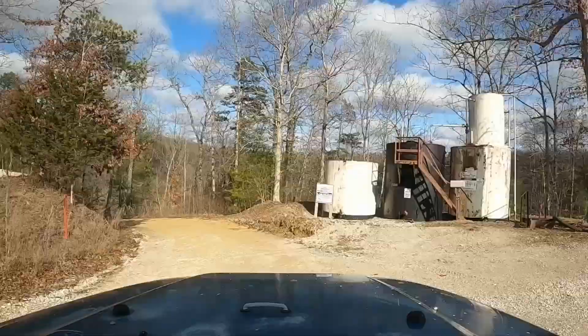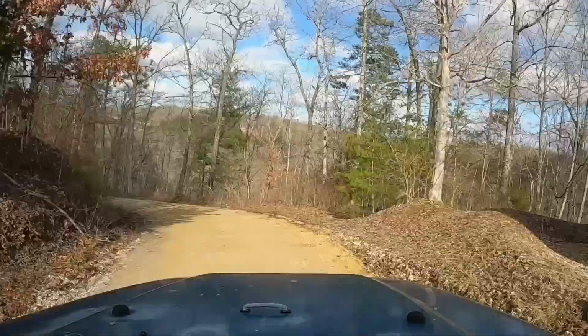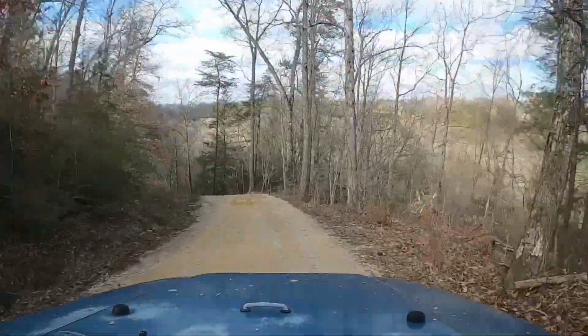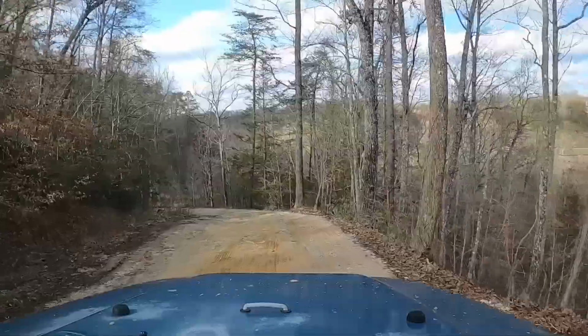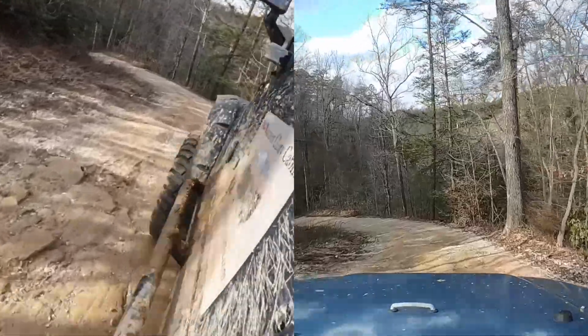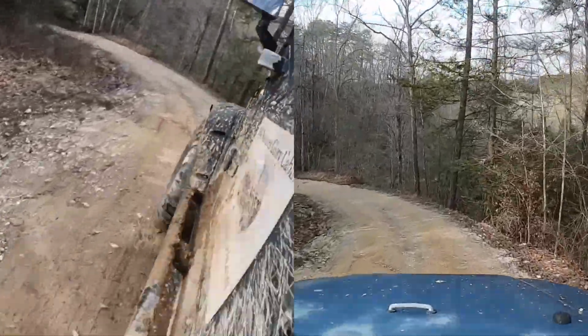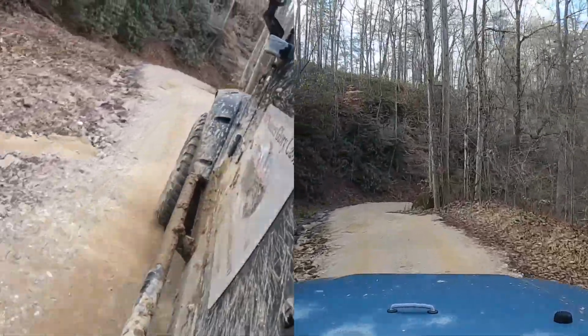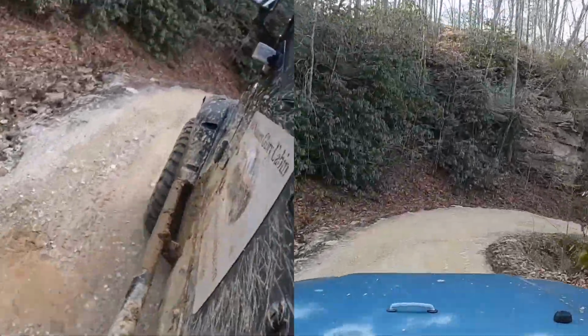So this is where we shift into low range going down this hill. It's fairly steep. I use low range a lot. It does a good job of controlling your speed, not having to burn the brakes up. You start holding your brakes a lot, brakes fade, and braking problems. Use the engine, use low range, that's what it's for.